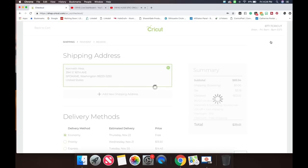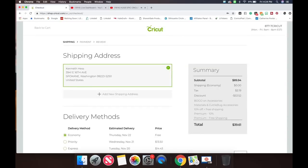If you've noticed, I've added two blades to my cart. So remember, I have two blades now, two packs of paper, two fabric mats, normal price $89.94. It's taking off $53.52. You have to remember, I have $3 in tax there, so it's bringing it down to $36. This is why I'm doing a video on this, because this sale you do not want to miss. It is an amazing sale.